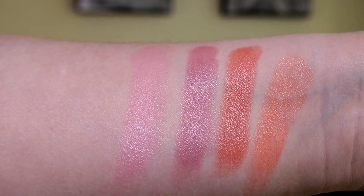But this lipstick is definitely a lot more pink. However, it is very, very sheer. You definitely can't really build this one up. It is a very sheer lipstick, but this is what I like about it. It just looks very fresh, like your lips, but better, but pinker. I don't know. I love it.